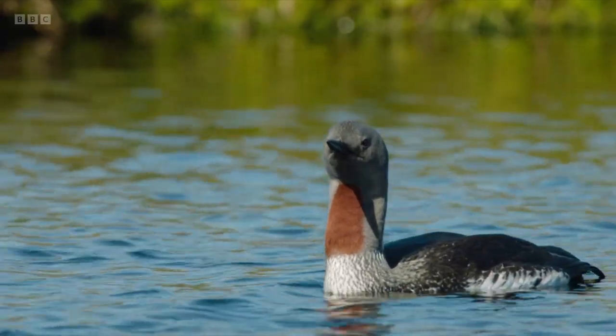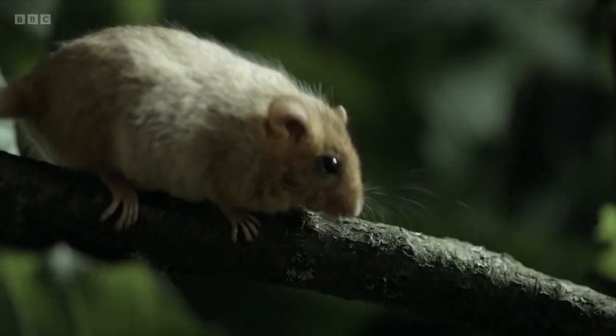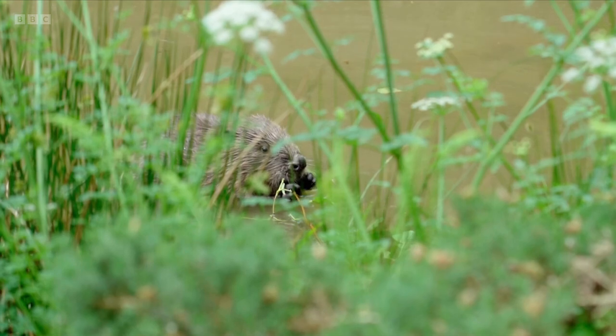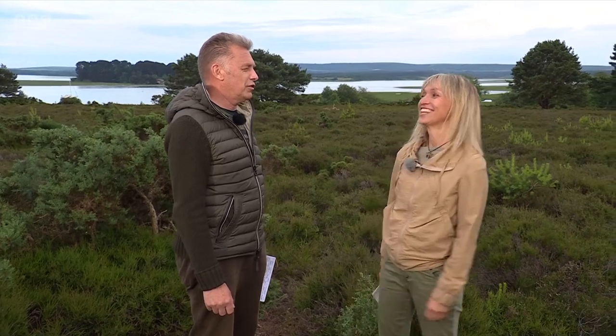Look at these, red-throated diver, yeah. Here's a dormouse, not a normouse. And here's a beaver, not a weaver. Oh, goodness me, so good. We've got lots coming up.